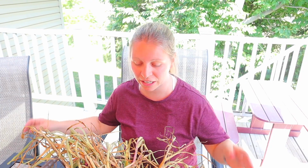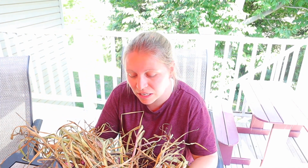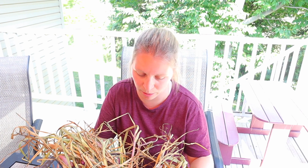Alright, I'm back. It is not quite as sunny with the umbrella finally up. So today I'm going to be braiding garlic. I've got my inch-long soft neck garlic here, and I'm going to show you how I am going to be braiding it. This is my first year growing garlic, and the inch-long is the only soft neck variety I've planted.